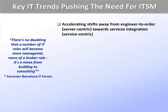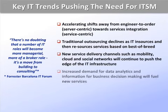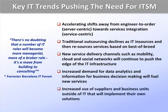Industry forces are accelerating the need for IT service management. Recent technology advances in mobile devices, virtualization, and cloud computing are opening new service delivery channels that can be provided at much lower cost elsewhere.